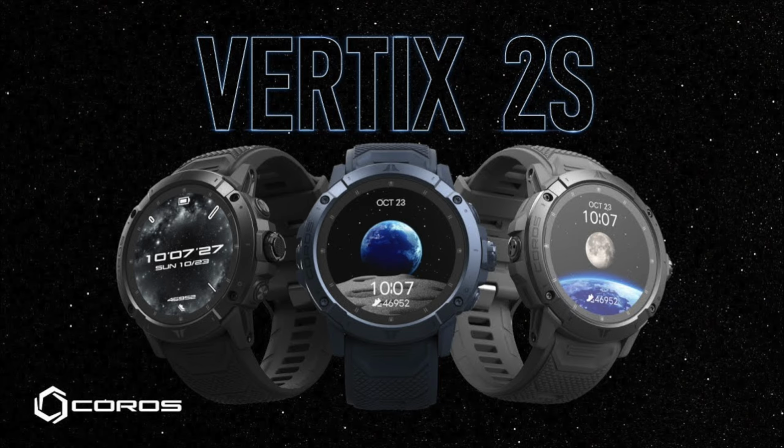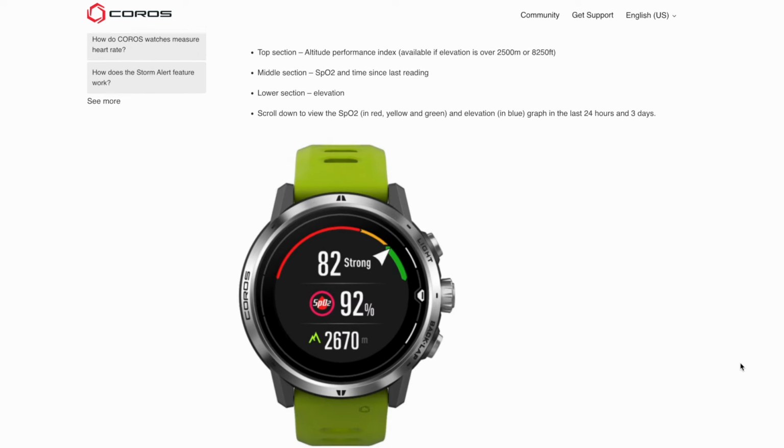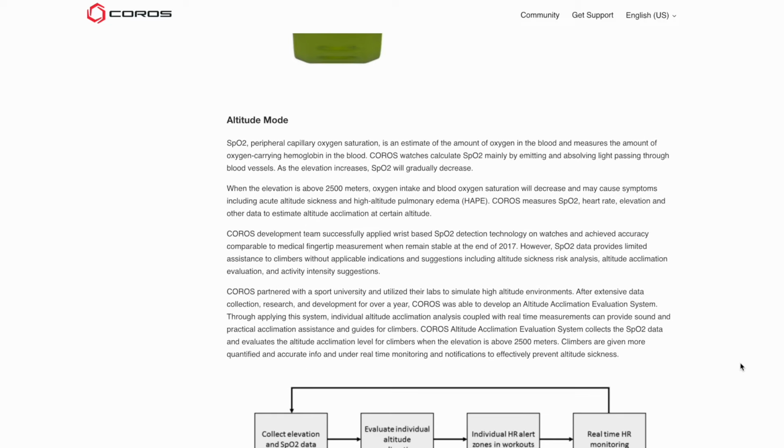Some tools that have helped me track my altitude acclimation is my Coros Vertex 2S, which has a built-in oximeter sensor that measures blood oxygen, SpO2, or peripheral capillary oxygen saturation. According to Coros, watches calculate SpO2 mainly by emitting and absorbing light passing through blood vessels. As the elevation increases, SpO2 will gradually decrease.